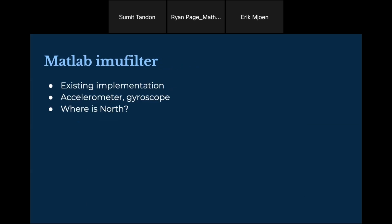So what does MATLAB provide for doing these things? It provides the two filters that we're going to focus on. The first one is the IMU filter, and this one leverages just accelerometer and gyroscope data. So this is nice because it allows us to get an estimate of orientation fairly easily.